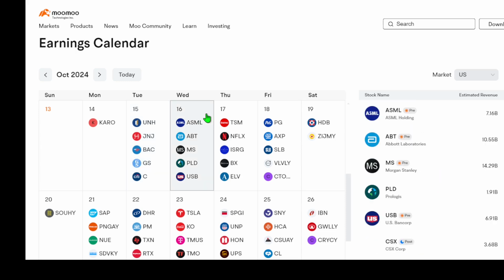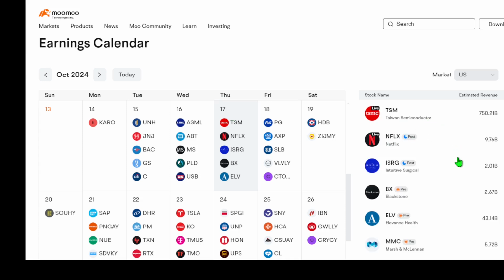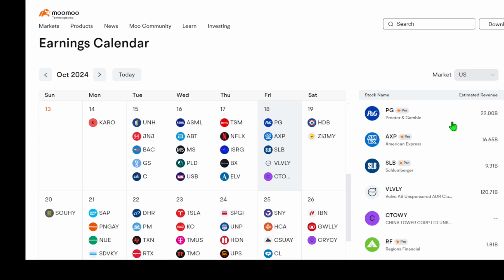Then up on Wednesday, we've got ASML. That's going to be very important for semiconductors. And then Morgan Stanley for financials, as well as US Bancorp. Then on Thursday, another big name, Taiwan Semiconductor, Netflix, Blackstone. Friday, we've got kind of a staple, Procter & Gamble, American Express. So there's plenty to add to market volatility and for the market to kind of get an idea. Did the Fed's rate cuts do anything? Are there any changes that are actually occurring out in the markets?